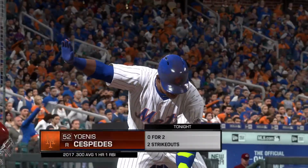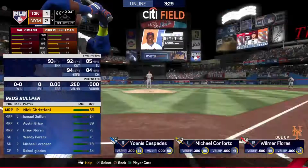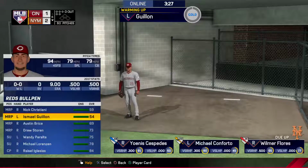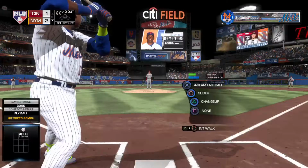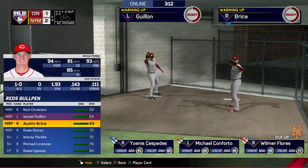Here's the left fielder, Yoenis Cespedes. He'll lead things off here in this 1-run contest. Left fielder, Yoenis Cespedes. And now the Reds are going to get the bullpen moving here, and it's a lefty and a right-hander up and throwing.